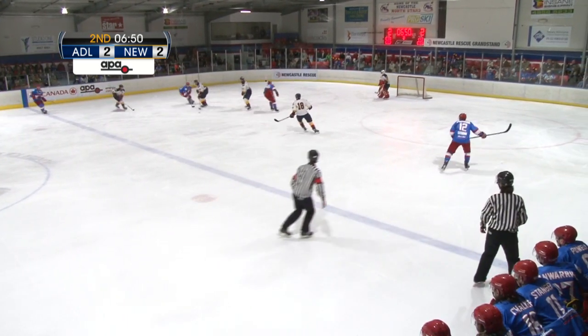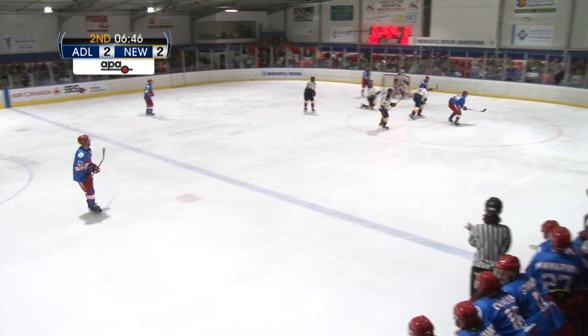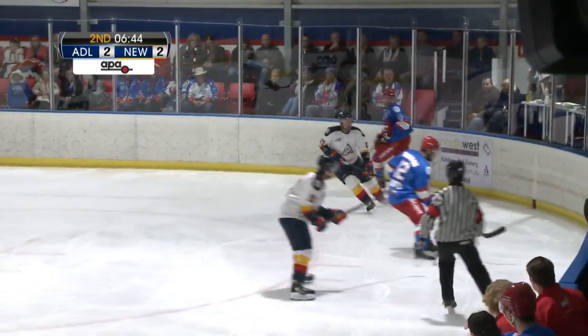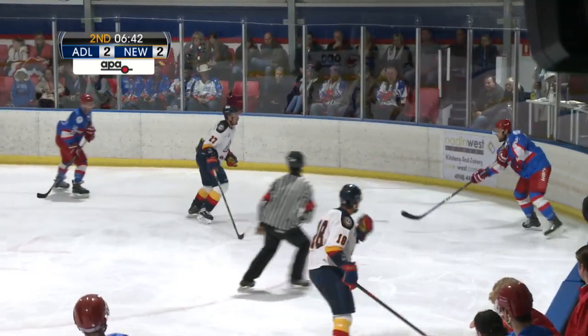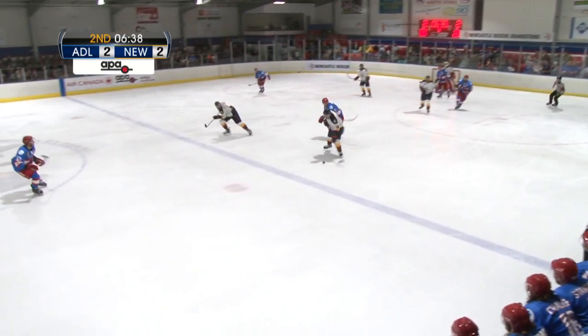Here they come, they're on the power play, but they've given up the puck to Adelaide. No, the puck's gone loose for Newcastle, and a shot by Hacharik is saved by Murphy. Into the corner they go. A little bit hurried, Newcastle. They're not connecting their passes. They've given up the puck.